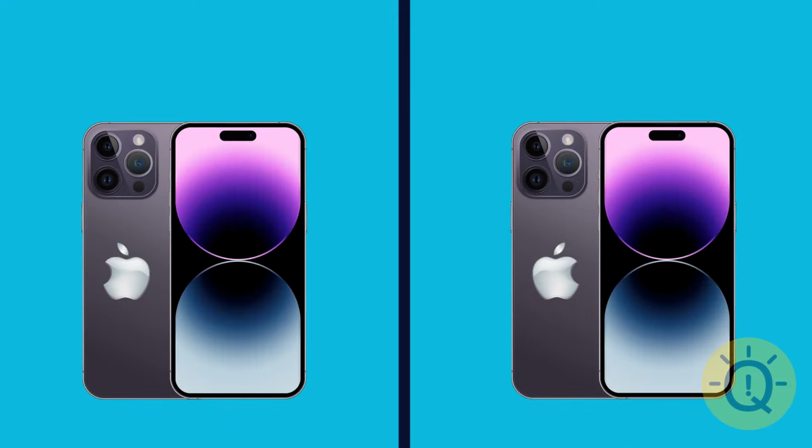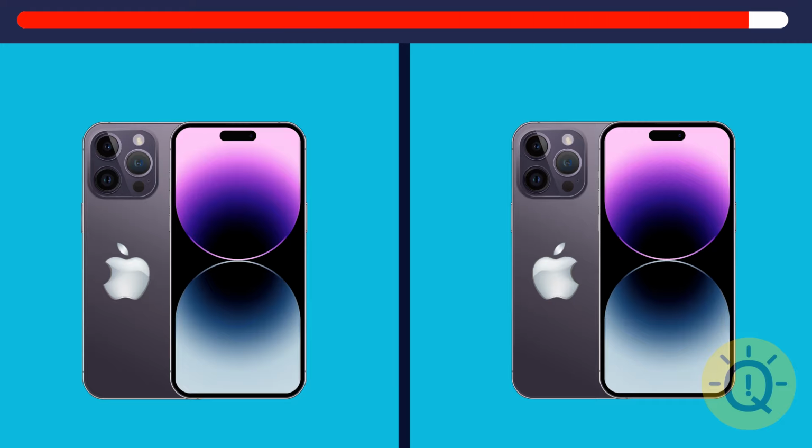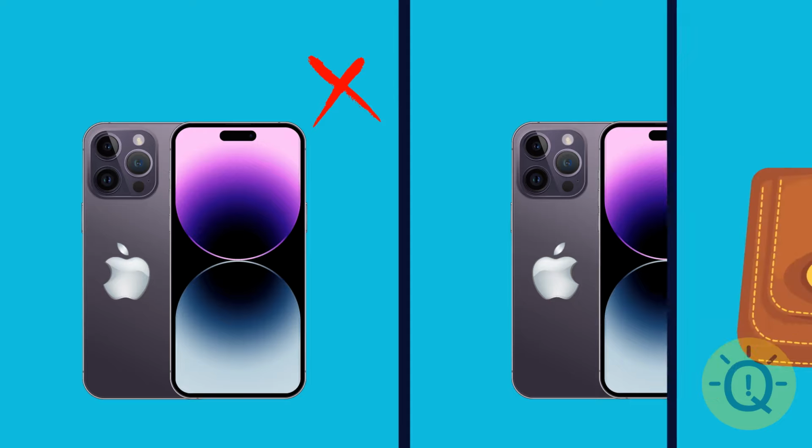Here are 2 iPhones. One of them is an original and one of them is a replica. Which one should Cassidy choose? This one has the correct logo, so it must be the original.